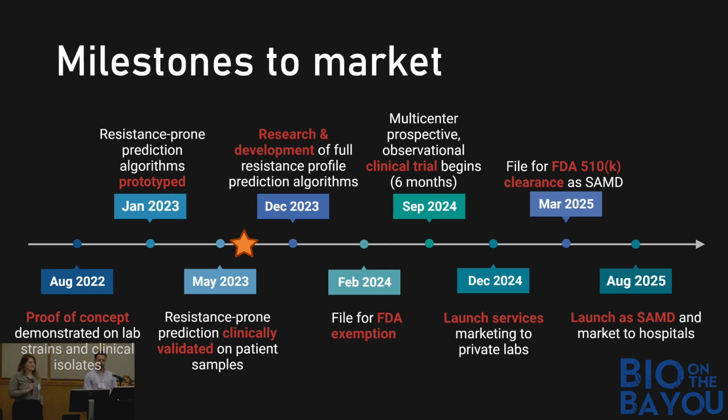We've already extensively established our proof of concept data, both on lab strains and clinical isolates. We filed a provisional patent back in February, which will convert to 2 PCTs in February 2024. We're currently doing R&D to build up our full pipeline, and then focusing on clinically validating it on patient samples, which will be complete by early next spring.